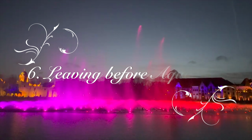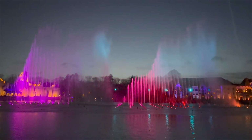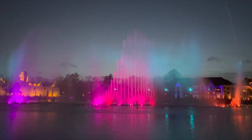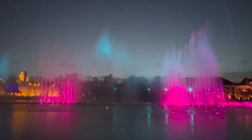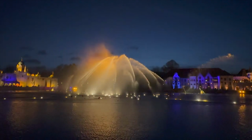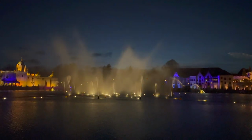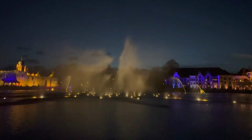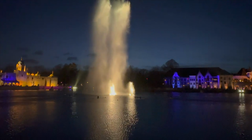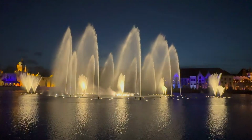The sixth rookie mistake is leaving before Aquanura. Aquanura is the water fountain show that plays at the end of the day and it's especially beautiful in the dark. Also when it's not dark, the music and water make an impressive show. You want to stick around for that. Showtimes are in the app and there are several shows that can play. We personally love the first symphony, but that's probably nostalgia because honestly they are all great. They have a second symphony, a show with a collaboration with DJ Chesto and another one with the Dutch singer Guus Meeuwis. So if you visit several days, see if you can see several shows.